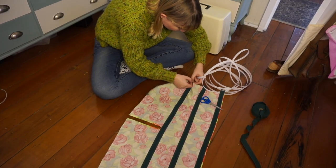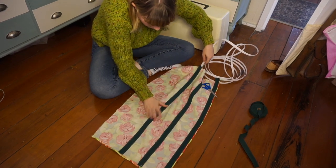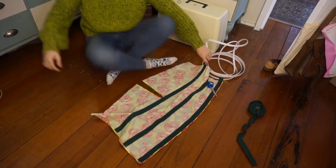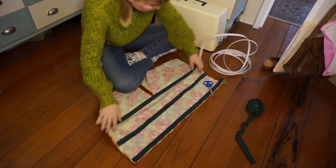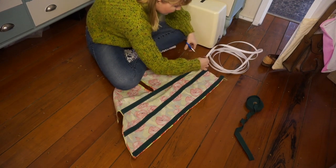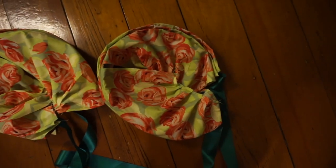My camera fell over partway through filming this process, but essentially what I did was I fed the boning into the boning channel, and I fed it all the way to the end, and then I scrunched it up a little bit to give it a centimeter allowance, trimmed it, and then pushed it back through so that I would be able to hem the side properly without hitting the boning. So I've done the two sides. I've added only one row of ribbons at this point. I'm going to add the top ribbons shortly.